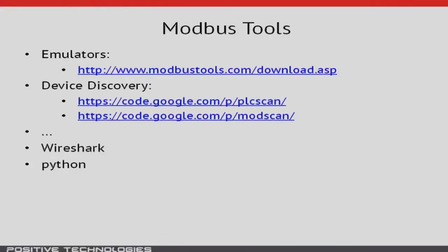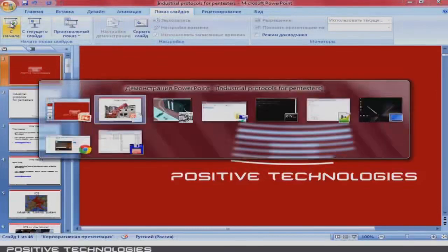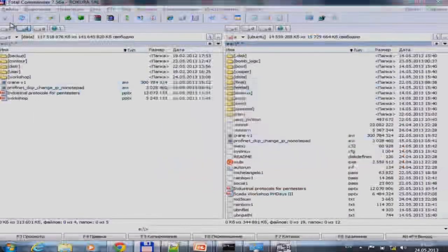I assume that pretty much everyone has worked with Modbus. After all, there are so many emulators out there. There are also utilities for scanning, fuzzing, and device discovery. For example, ModScan is quite popular. And PLC Scan, I actually wrote PLC Scan, so I can't fail to advertise it. I actually think the utilities are not that good. I think that Wireshark can be even better. Or you can use Python. I prefer Python, though other languages are also a good possibility here. Let me show you now a short demo.